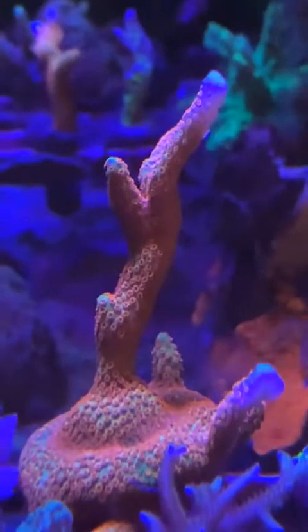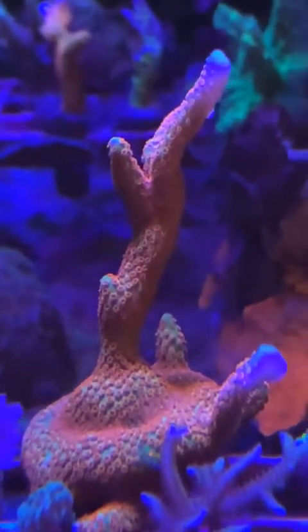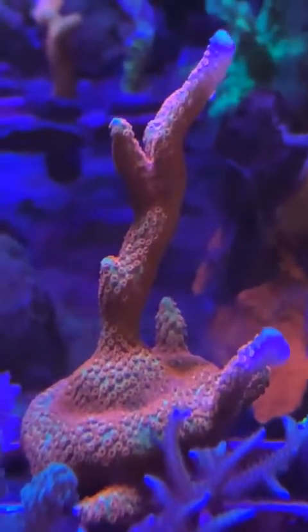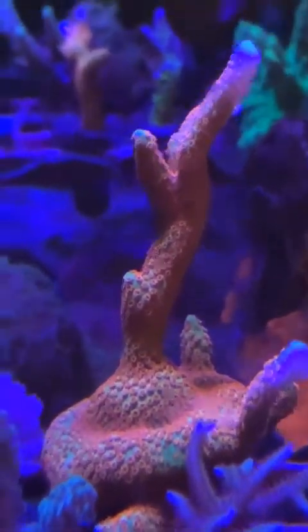All right, so. Wow. Forest Fire Digitata. It's beautiful, $19.99. All right, let's see if we're on schedule yet for where we're at. No, we're still a little behind, but we'll move on.